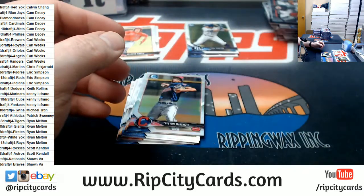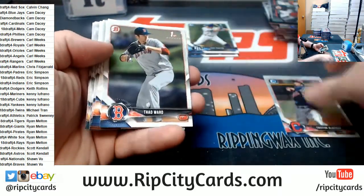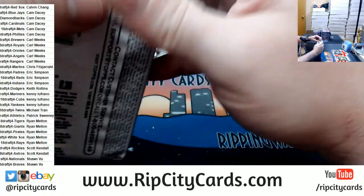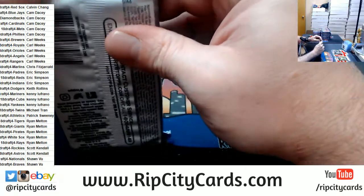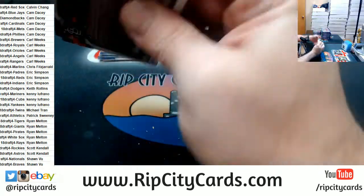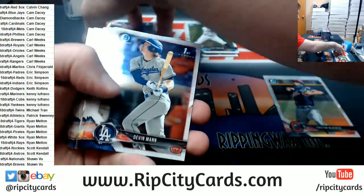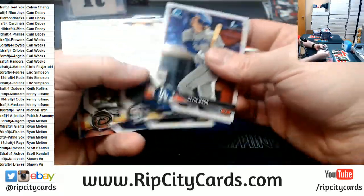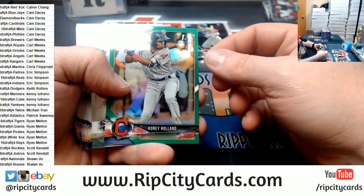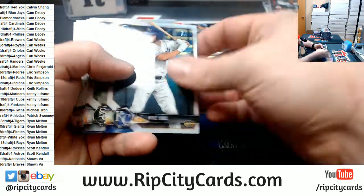Oh yeah, no super autos yet. I'm still working on it. I'll get there before the night's over. Corey Holland, green to 99 for the Indians.